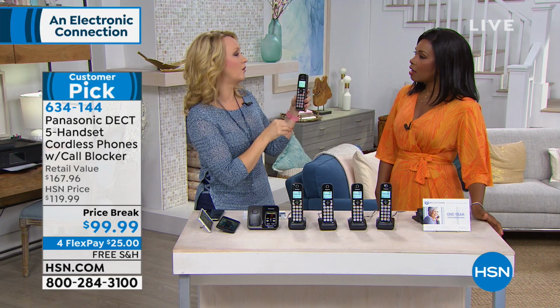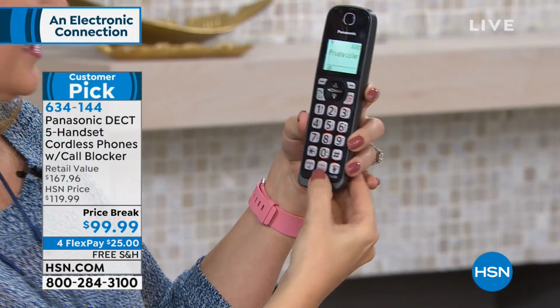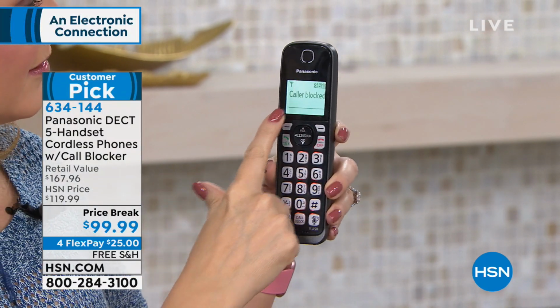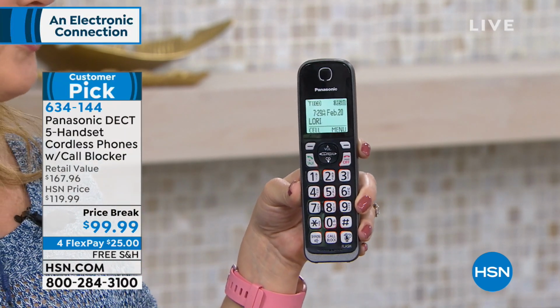And let's see who's calling. Oh, girl. Who is it? Call from private caller. Listen how it clearly announces exactly who's calling. All right, let's block it. We're not gonna answer that. We're out. So, caller blocked. Even that private caller now can never, ever, ever get through to us ever again.